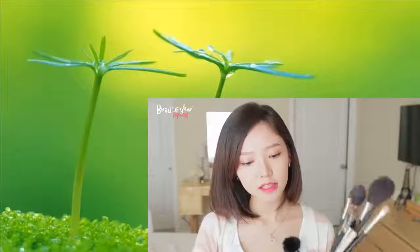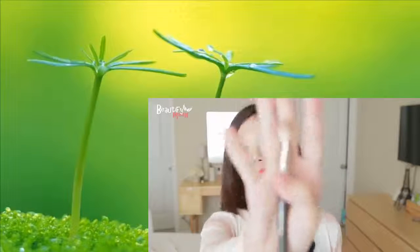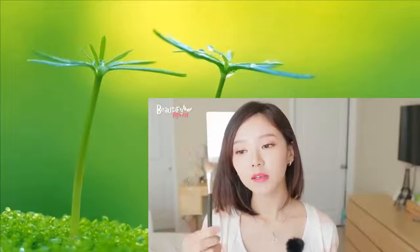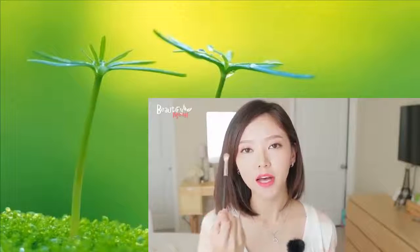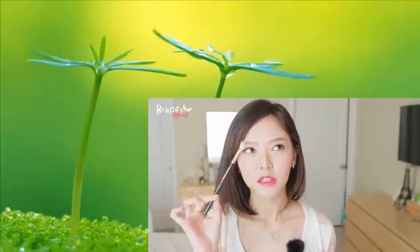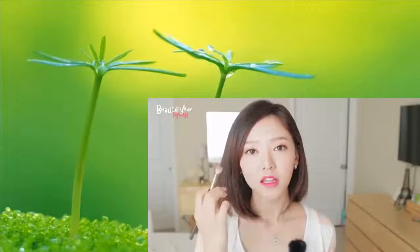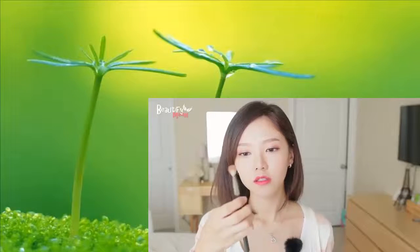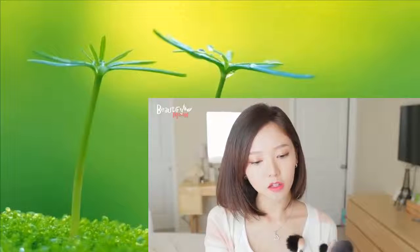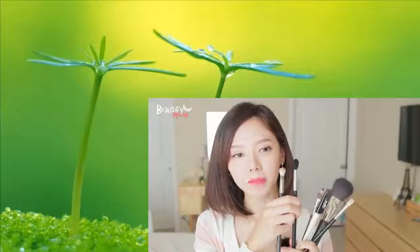Moving on, this is the Must Have E55 blending brush. So this is a blending brush, but I use this to apply shadow all over the lids. You guys probably saw me use this in almost all my tutorials. The hair is super soft and does a great job picking up color. So you can use this as a blending brush, but I also wanted to compare it with my Sigma blending brush.